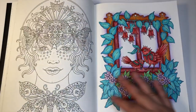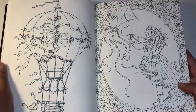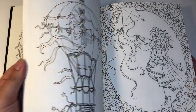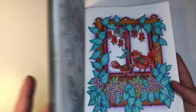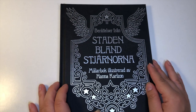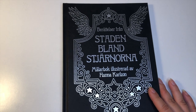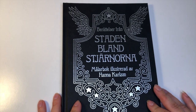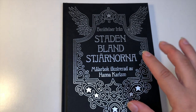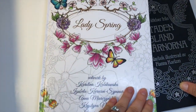So yeah, there's a couple of other floral pages in here that are really catching my eye, like this one. I'm just very much in a floral mood. So if you have this book and you wanted to do a buddy color, please let me know. I've been really enjoying buddy coloring and kind of stepping out of my comfort zone when it comes to color palettes and books. But when I was finishing up this picture, I knew that I wanted the next picture to be in here.